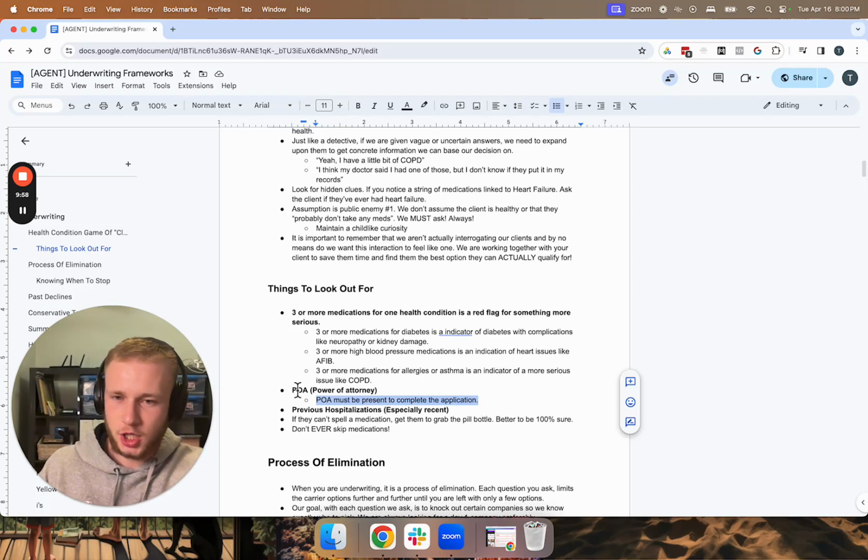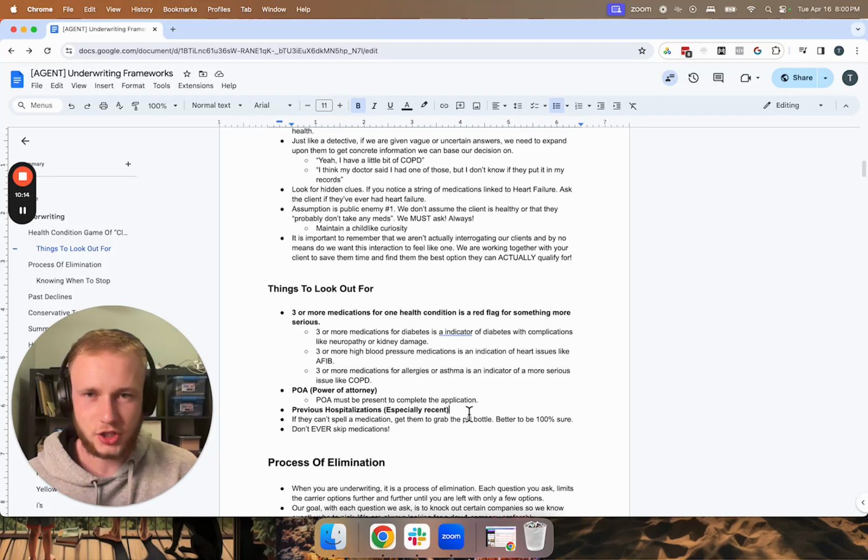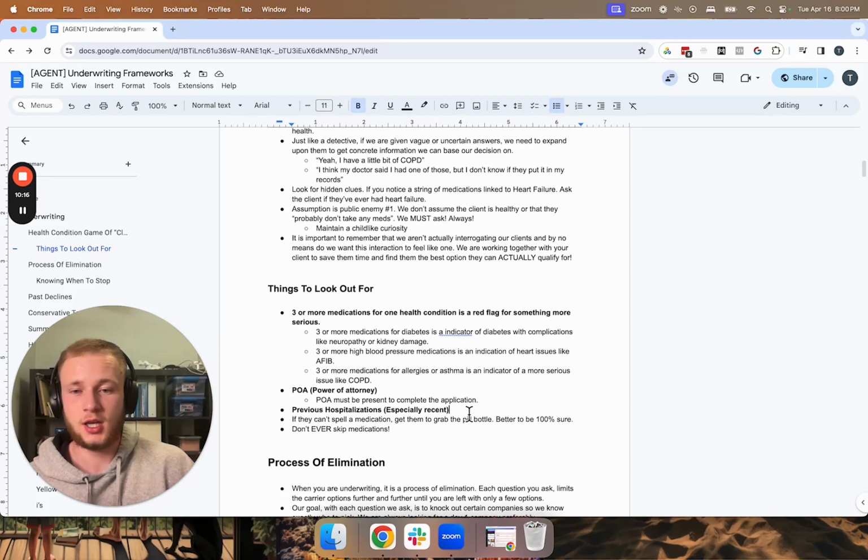If they have a POA, as we usually call it, the POA has to be present to complete the application. So look out for signs of this, like dementia or them continually mentioning their kid or something like that. Look out for hospitalizations. A lot of times people just don't mention this. If they just went to the hospital recently, these are things we need to know about. We ask a question about this, but you really want to dig deep on that.